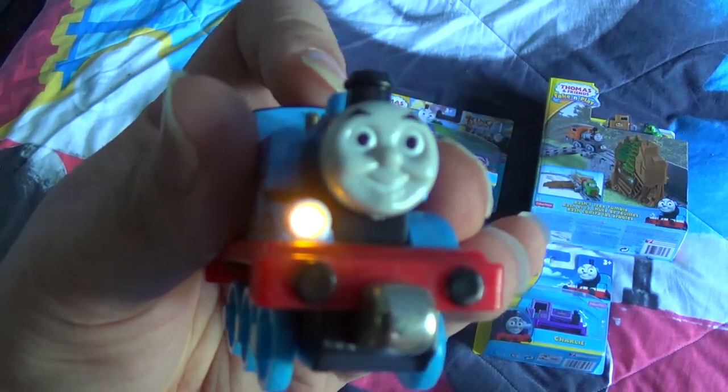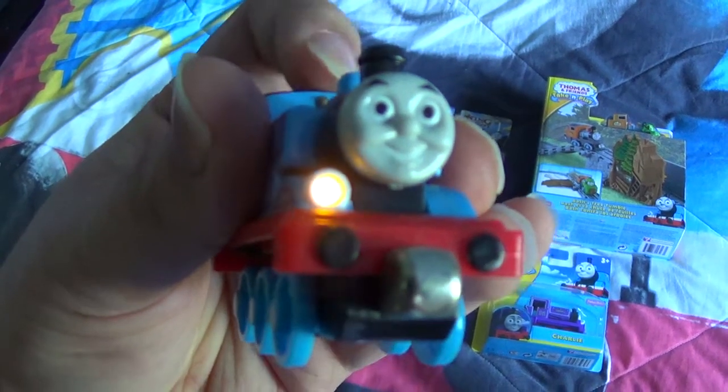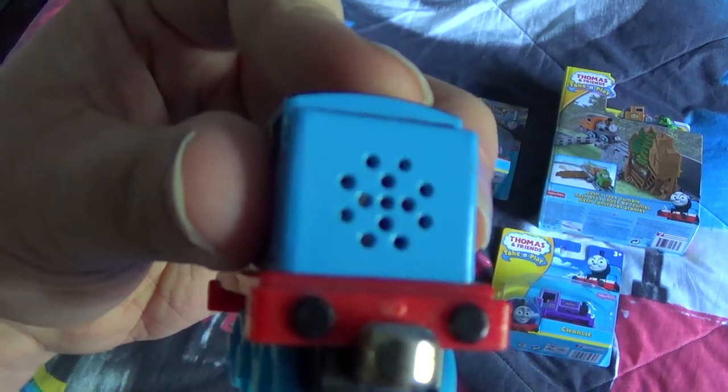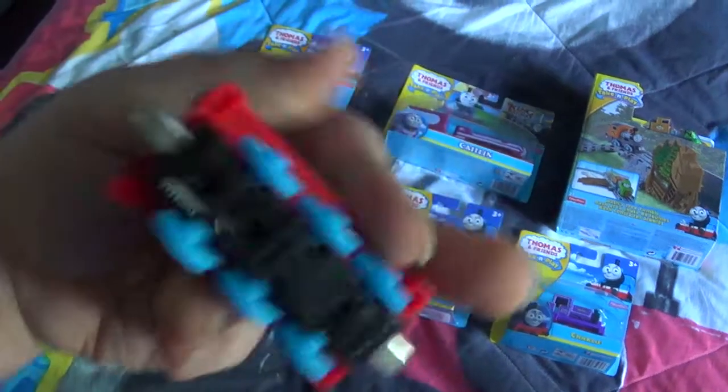Hello, I'm Thomas. I'm the #1 blue engine. I am a really useful engine. Bust my buffers.